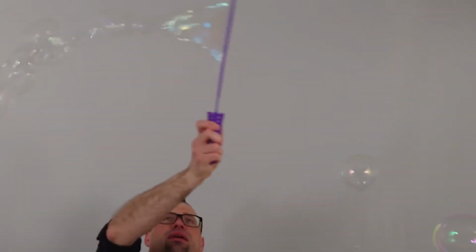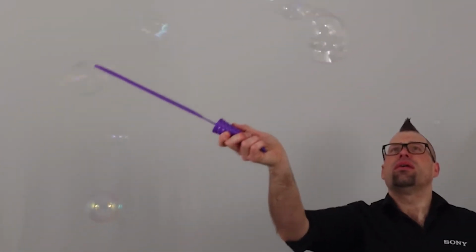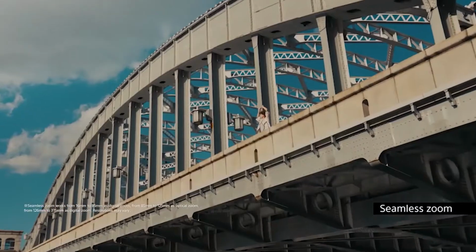For example, in this shot, I'm adding in a speed ramp, zooming in and tracking a moving object because I have the extra resolution to play with and the extra flexibility of being able to manipulate each of those 120 frames per second. But that's not all.